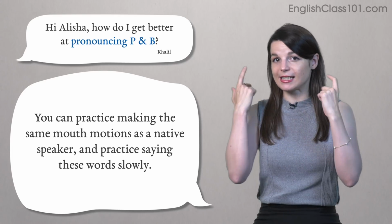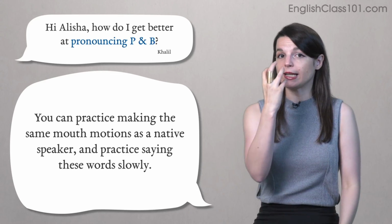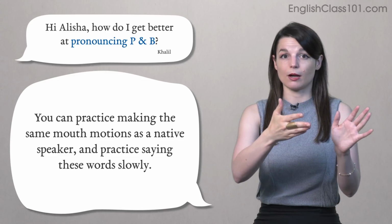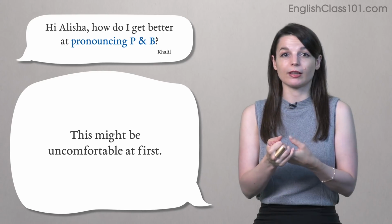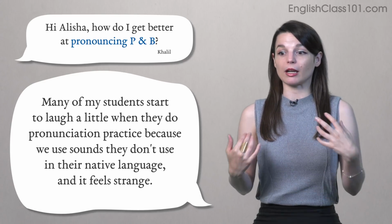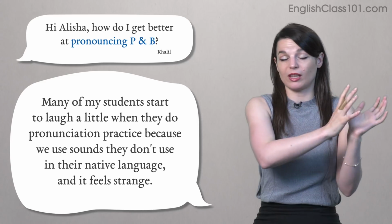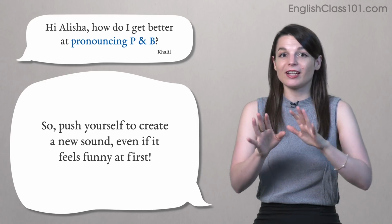So it's not just listening, but you want to actually see someone making these sounds and try to make your mouth make the same motions as the native speaker. So this might feel a little bit uncomfortable at first. Like when I teach pronunciation lessons with my students, they feel a little uncomfortable or they laugh because we have to use sounds in English that they don't use in their native language, and it feels strange to them. So if it feels strange, that's okay.